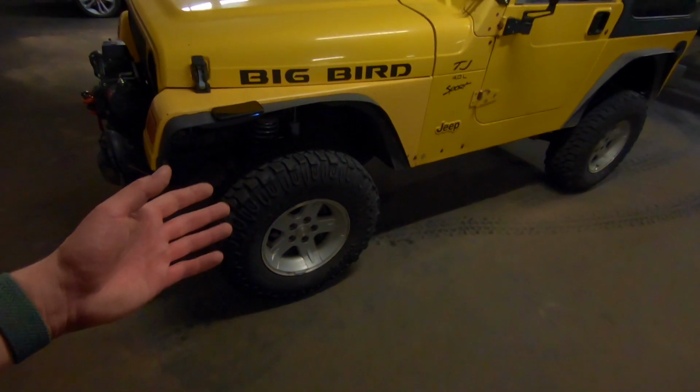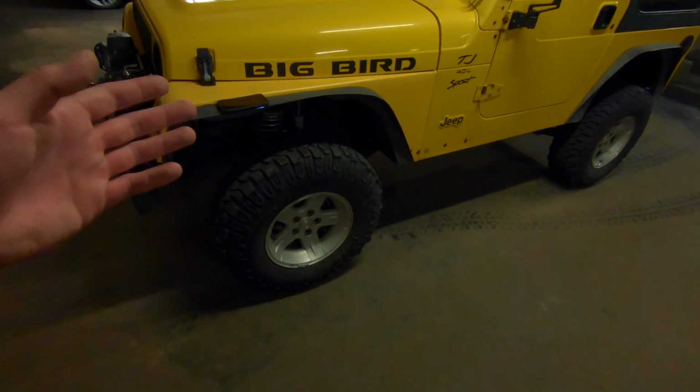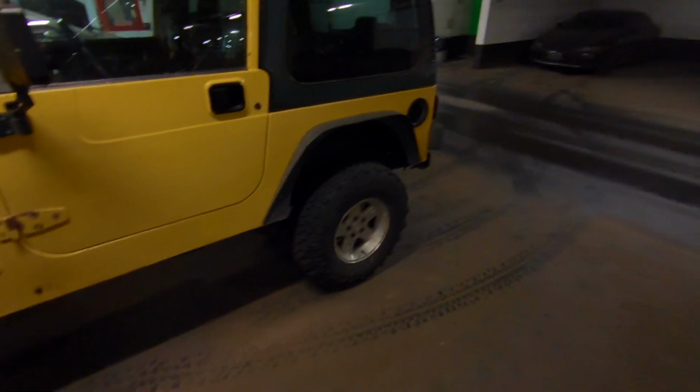They're not bad. They're just out of round. They're old. They're cupped. They don't drive great. They vibrate. So it's just not a good time at all, especially getting to the trail. So I would rather not. But I'm still kind of tempted to. So let me know what you guys think. We'll see if I'm crazy enough to do it.